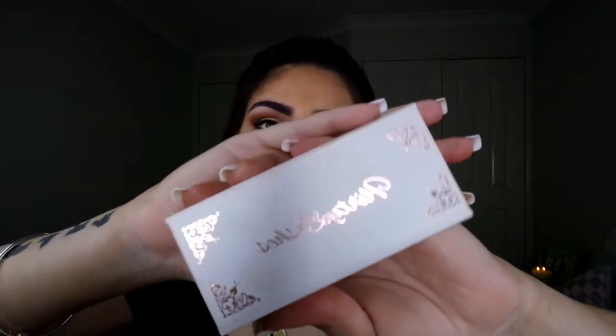Floaty lashes in the style Aisha. So pretty.